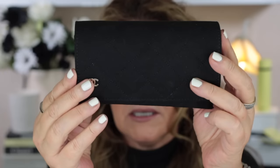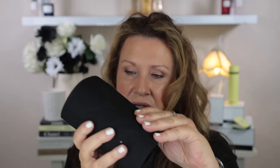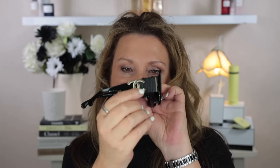I think it's really lovely. It is a fabric and it just feels really, really beautiful. So it just opens up and it has a magnetic closure. So these are the black rectangle ones that I got. These are described as rectangle sunglasses and they're acetate, and on the side, which I really love, they have calfskin. So I will hold that up for you to take a closer look.